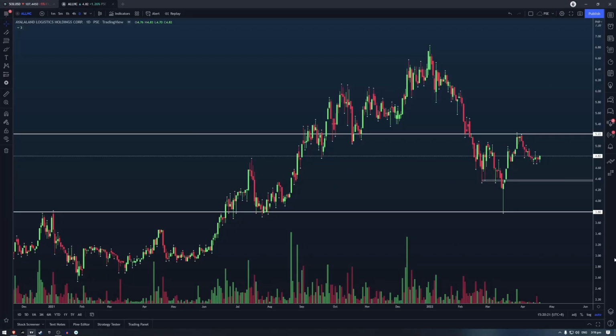Next, tignan naman natin tong ALLHC, no? Now, tong ALLHC, we have broken above etong mga highs na nag-form dito, di ba? Parang nag-range tayo dyan, nag-form tayo ng range high prior to price breaking down. We broke above those range highs briefly, pero hindi nagtagal. Kinain din natin ulit pabalik.